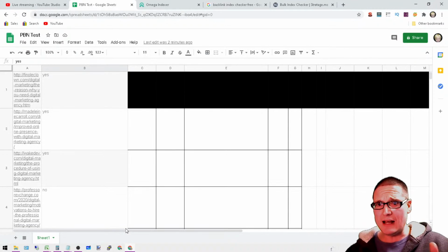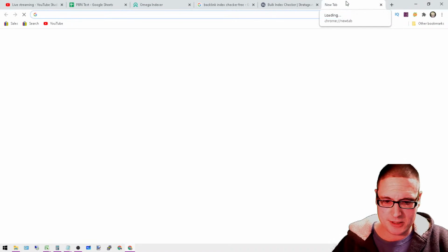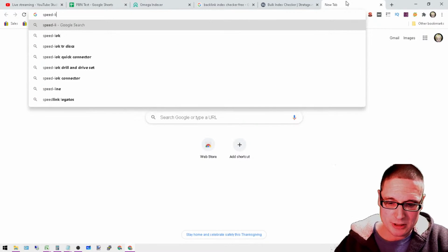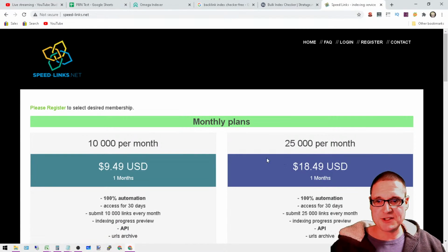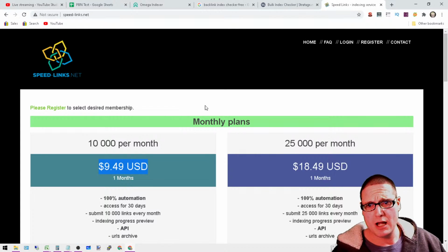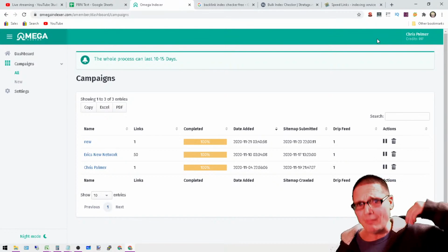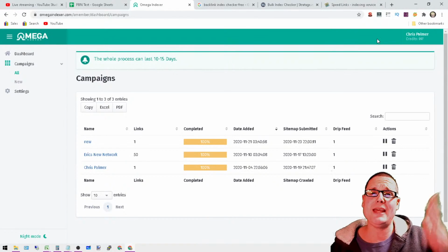So Omega is better, and I'm not promoting them. It's just for this test here. They did a little bit better than speed-links.net. Those are the two that we've tested so far. Speed Links, which I signed up for just to see how it would do, and then Omega Indexer. So that's pretty much going to wrap it up for today. Omega and Speed Links are the two that we've tested so far. We will move into yet another test.